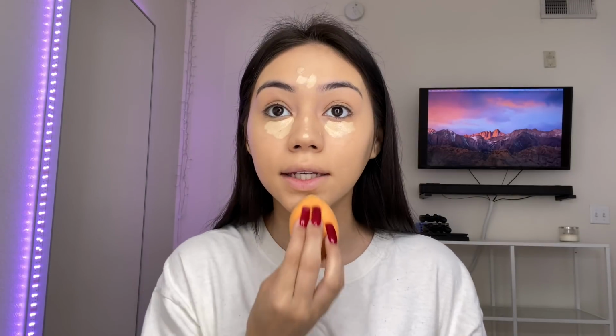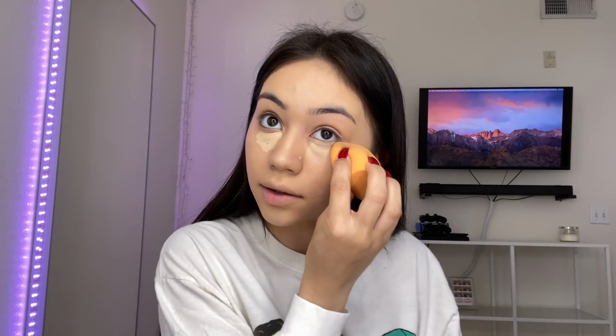Like I said, I follow the steps of my everyday routine when it comes to doing a more natural look. I just tone down the amount of product. I'm just gonna blend out this concealer. This concealer is my absolute favorite.